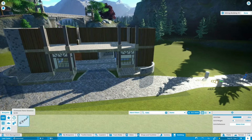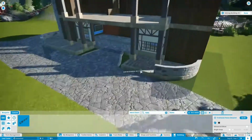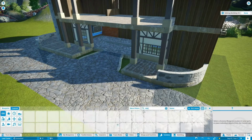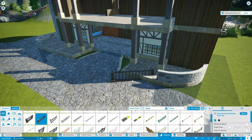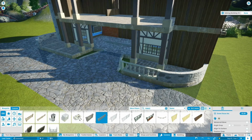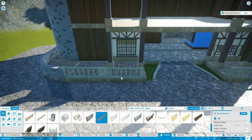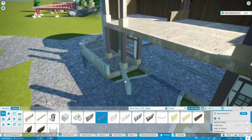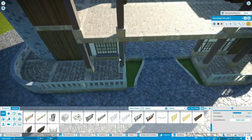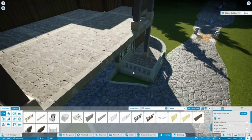So yeah, just trying to add in some of the balcony, or sorry, the front there. I wasn't sure if I wanted to go with the stone all the way around. I didn't really like that. I would have rather had these railings that I'm putting in now on the curved part as well. Unfortunately, that wasn't a possibility just because there aren't any. So I had to do with what I had, and so I went ahead and put those on there.